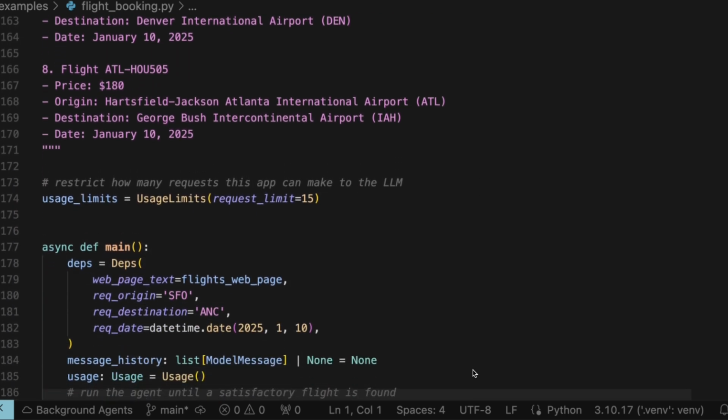And then we define our usage limits. This is a critical safety rail. API calls to LLMs cost money, and this line acts as a circuit breaker, ensuring that our app doesn't get stuck in a loop and make thousands of requests by mistake. It's an essential piece for building responsible, production-ready AI applications where you need to control costs and prevent abuse.